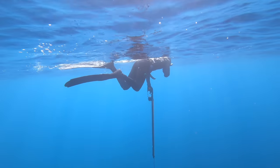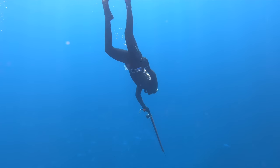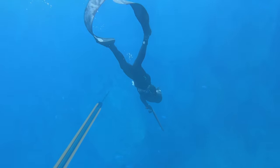The current was a lot more gentle in the spot, so it was much easier to dive than some of the other areas we dove. But of course, you want to dive where the current is strong, so that's most likely where you're going to get the bigger fish and more fish.